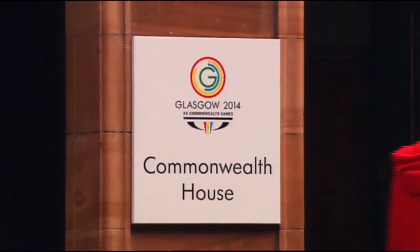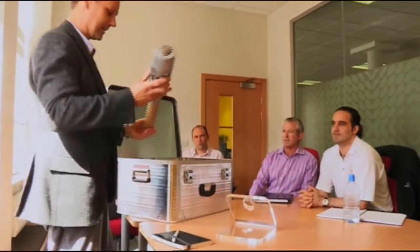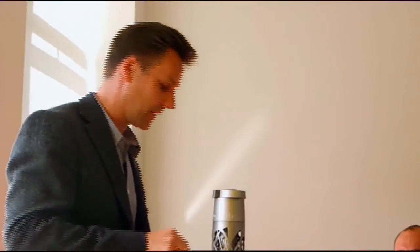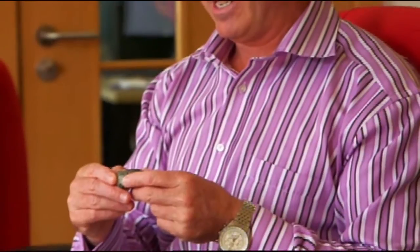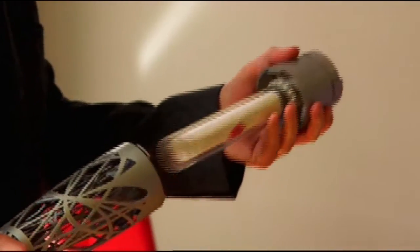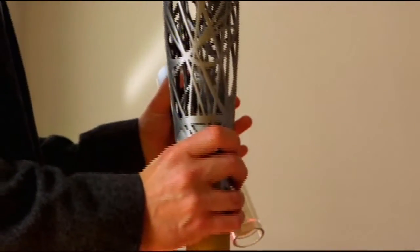At Commonwealth House, Will demonstrates the prototype. All we do is we open that, and it means that we can then take the gem away and we get a replacement part which comes in. If we want to then remove the message, turn it the other way until the mechanism kind of goes in on itself, and then you can actually push the thing out. I'm happy. This is great. This is really, really good.